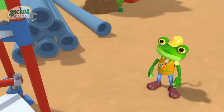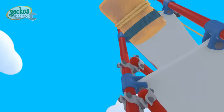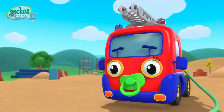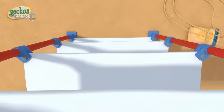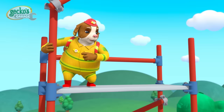Fiona! Look out! No! Dandy saved Fiona. Don't panic. Dandy's here to deal with the danger. But how will you get back down? Next lesson is using Fiona's ladder to rescue someone stuck up high. Like me.